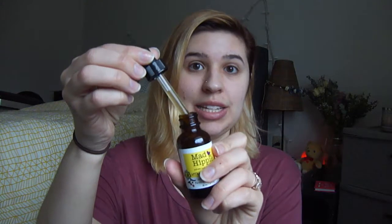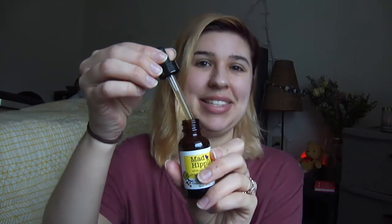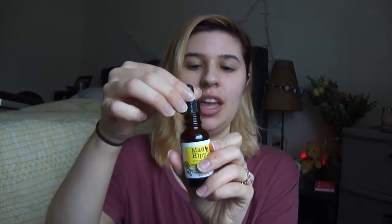So the packaging is super cute, as you can see. And I already like the vitamin C serum so far. It blends in really, really well. So there will be pictures on my Instagram if you want to check out more pictures of them. But this is just a very light serum, and it's not necessarily like a slimy serum, but it has that kind of texture, which I don't mind because I really like that texture personally.